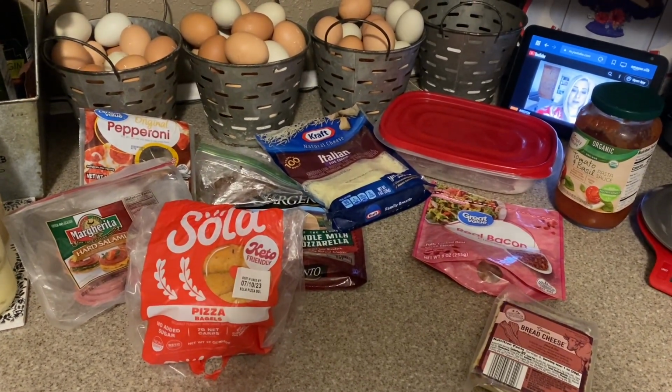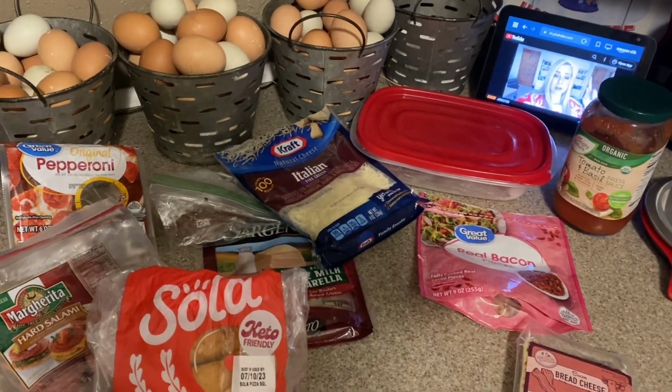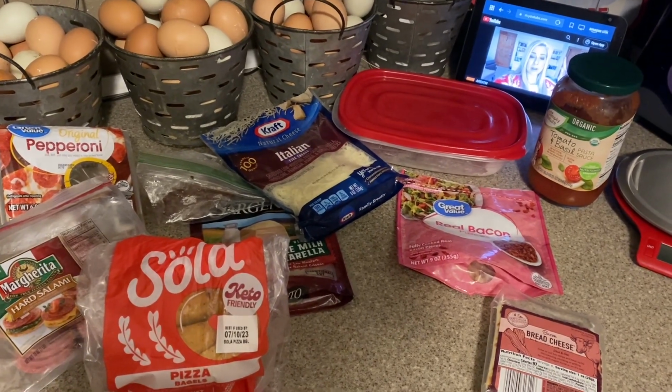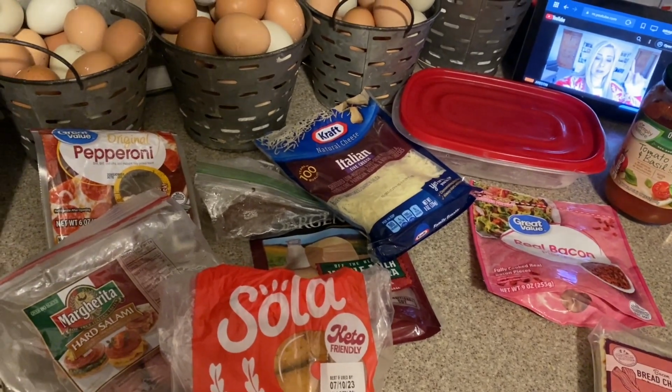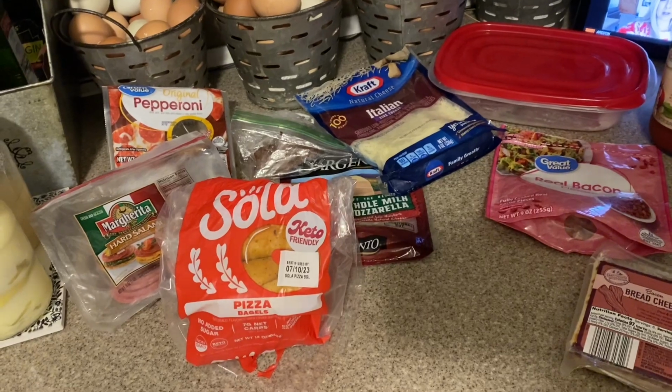Hey guys, it is Monday evening. I completely forgot to film what we did for lunch, but it was super boring. Chris had a couple of eggs with bacon and sausage. So that's what he had. And I had some chicken salad on keto bread. Super boring. But this is what we are having for dinner.